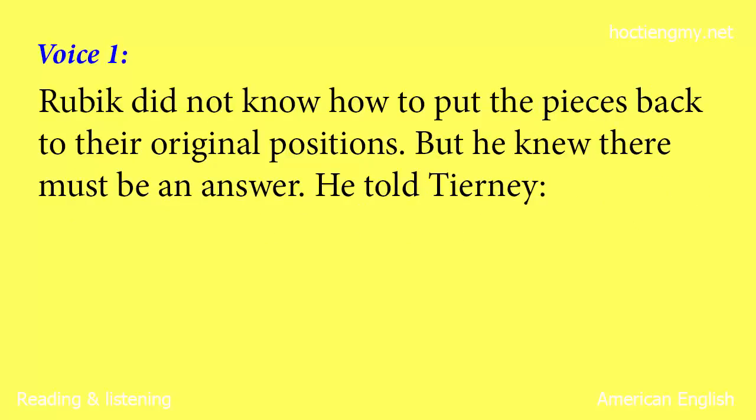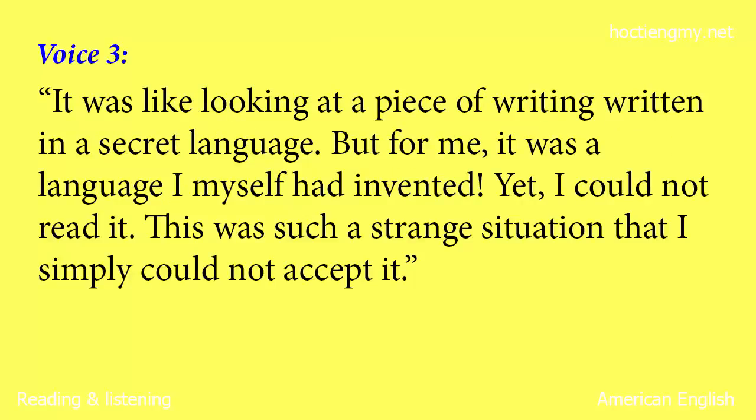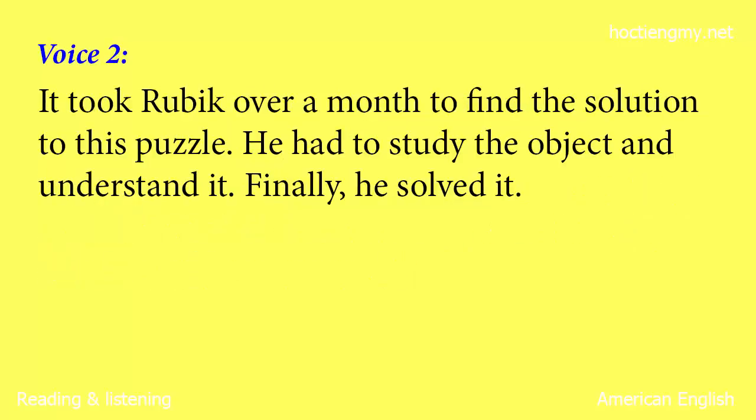Rubik did not know how to put the pieces back to their original positions. But he knew there must be an answer. He told Tierney, "It was like looking at a piece of writing written in a secret language. But for me, it was a language I myself had invented, yet I could not read it. This was such a strange situation that I simply could not accept it." It took Rubik over a month to find the solution to this puzzle. He had to study the object and understand it. Finally, he solved it.